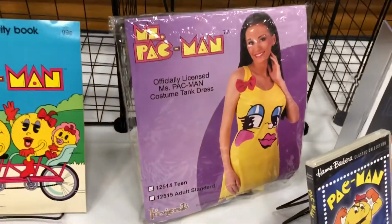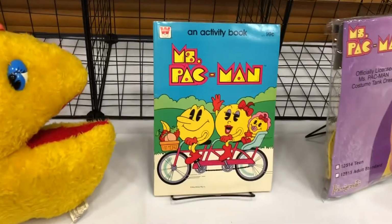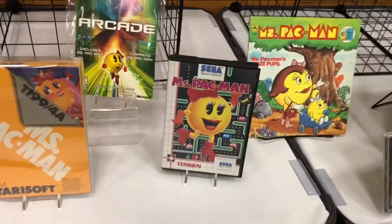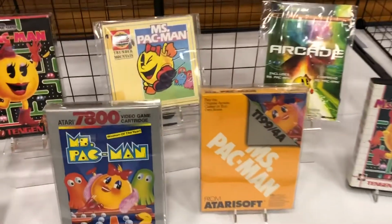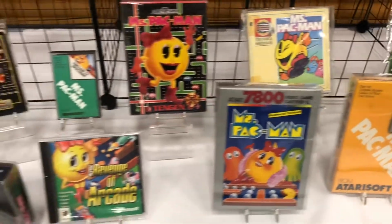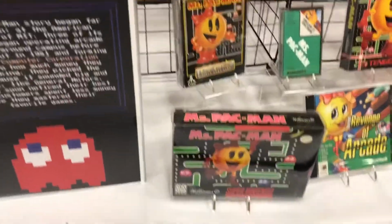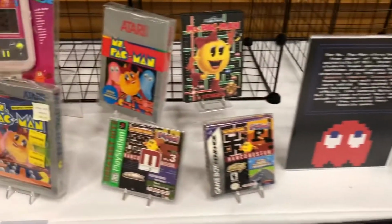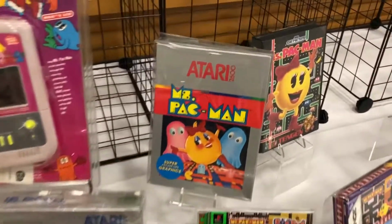Hubba hubba. That is one cool looking dress. Ms. Pac-Man for the Master System. Harder to find than the Genesis version. I've got that game. I love the adaptation on the Super Nintendo. Great stuff.